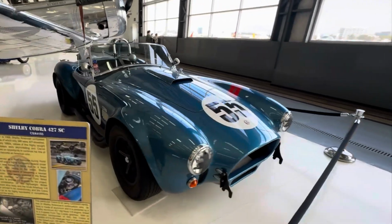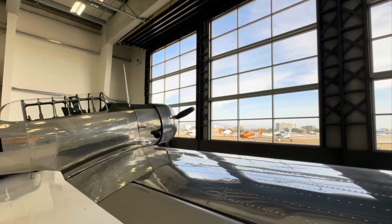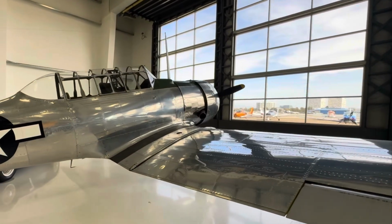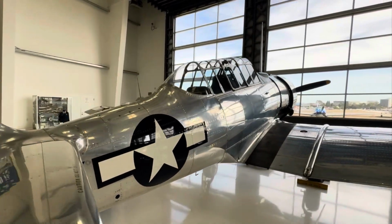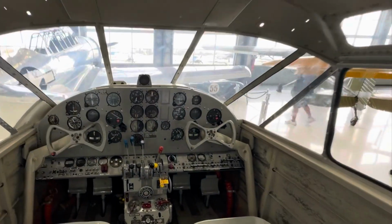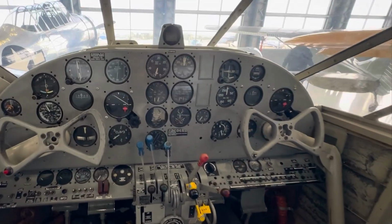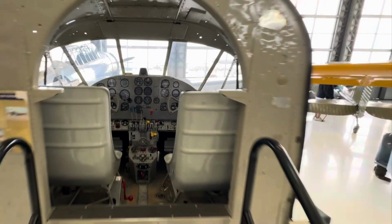Whether you are a huge aviation fan, someone who just likes cool museums, or you're looking for something a little different to do, the Lyon Air Museum is worth a visit. So next time you're in Orange County, make sure you stop by. You'll see some awesome planes, learn a lot, and probably have a few laughs along the way. Just don't get too close to the propellers. They have a way of sneaking up on you.